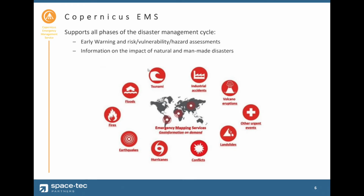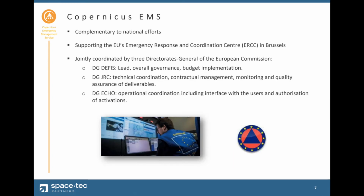They address all kinds of disasters, be they tsunamis, industrial accidents, volcanic eruptions, landslides, fires, humanitarian crises, hurricanes, earthquakes, etc. These services are complementary to national and international ones, like those of UNOSAT. They are supported and coordinated, at least from an operational point of view, by the European Emergency Response and Coordination Center here in Brussels. The lead is with DG DEFIS, the Directorate General for Defense, Industry and Space, but the Joint Research Center of the European Commission does the technical coordination, and DG ECHO, the Directorate General for Humanitarian Aid and Crisis Management, is also playing an important role as kind of the dispatcher of the service.